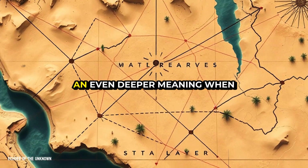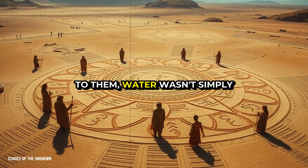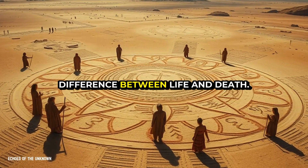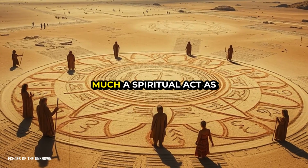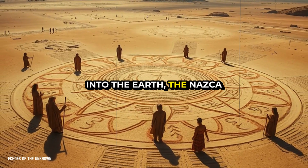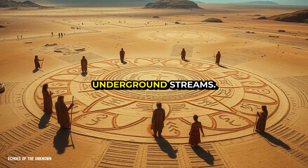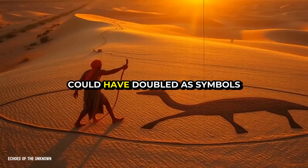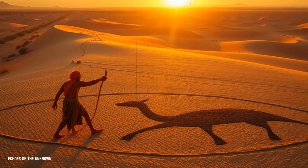But this theory takes on an even deeper meaning when we consider the spiritual beliefs of the Nazca. To them, water wasn't simply a resource, it was a divine gift, a force of nature that could mean the difference between life and death. The creation of the Nazca Lines may have been as much a spiritual act as a practical one. By carving these massive designs into the earth, the Nazca could have been making offerings to the deities they believed controlled the rain, rivers, and underground streams. The animal figures, such as the monkey or the hummingbird, could have doubled as symbols of fertility and life, meant to appeal to the gods for plentiful water.